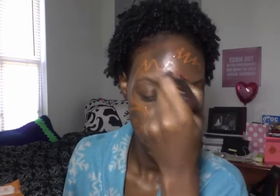And I'm just going to squiggle some on all around my face, and we're going to blend this out with a brush. Okay, that should be enough. It looks orange, but it blends out beautifully. Wow, I'm still like in shock, guys. Like, what the heck just happened?